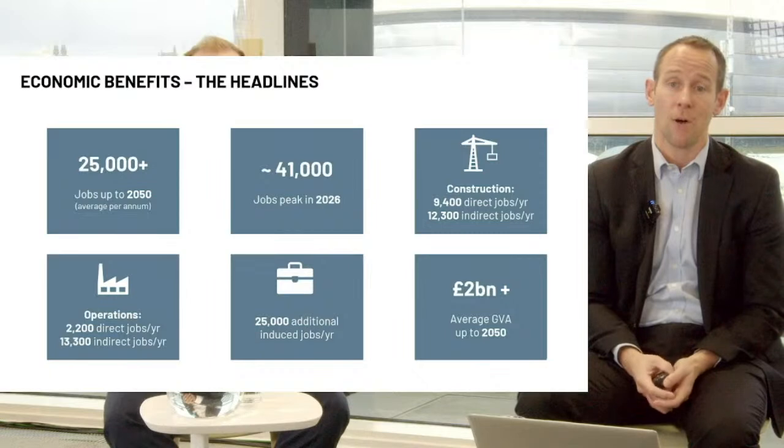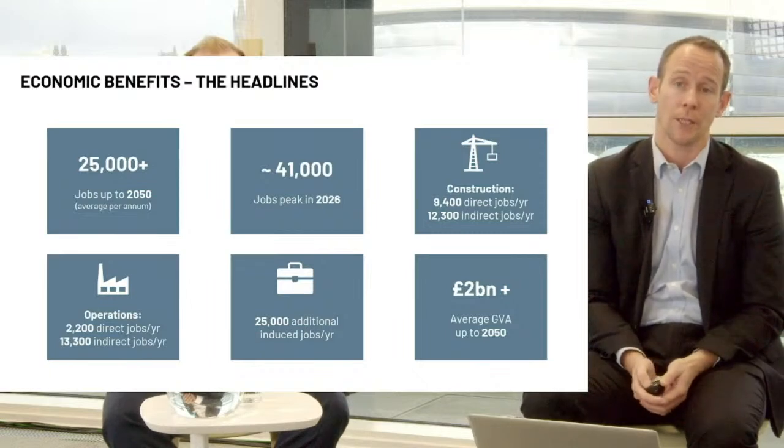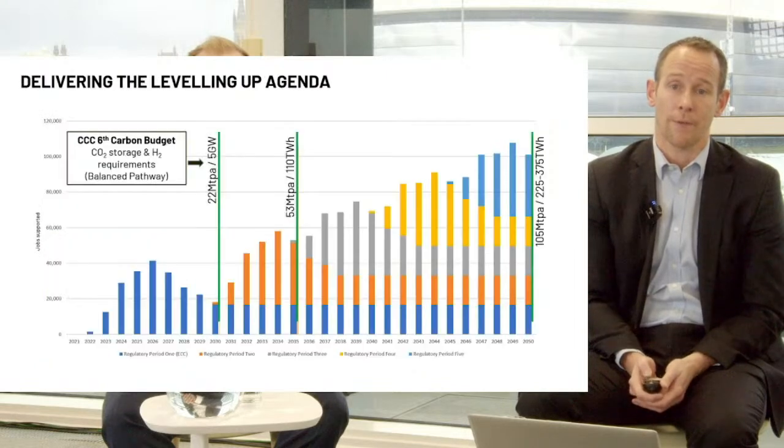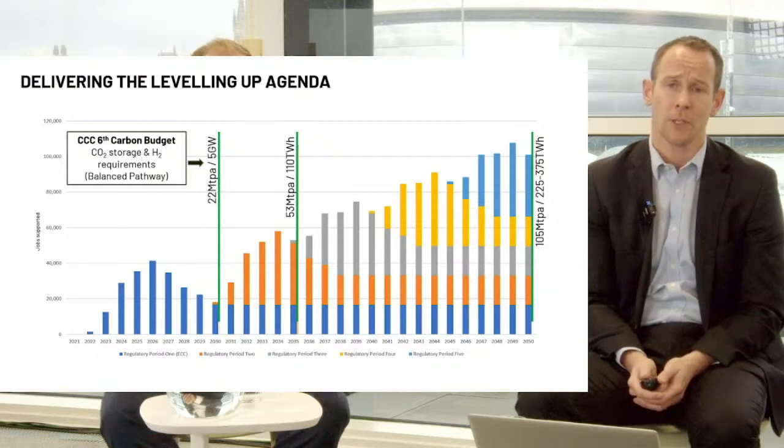There'd be a peak of 41,000 jobs across these regions in 2026. And that would give an average £2 billion worth of GVA benefit back to UK PLC every year from the day we take the final investment decision to 2050. But remember, this is phase one. You know, the UK still emits over 400 million tonnes of CO2 every year.